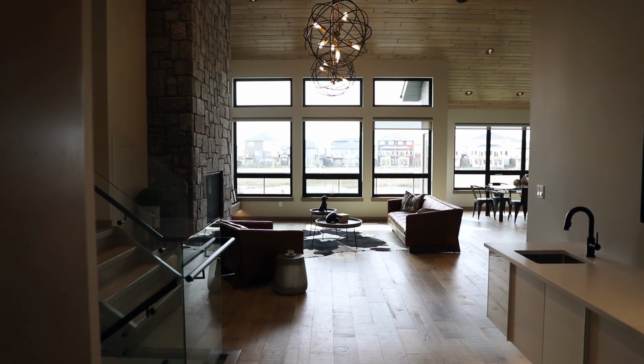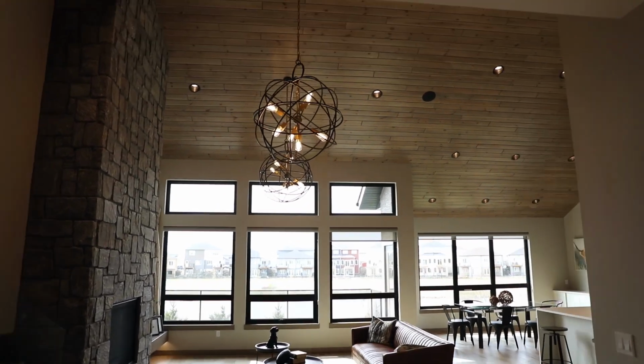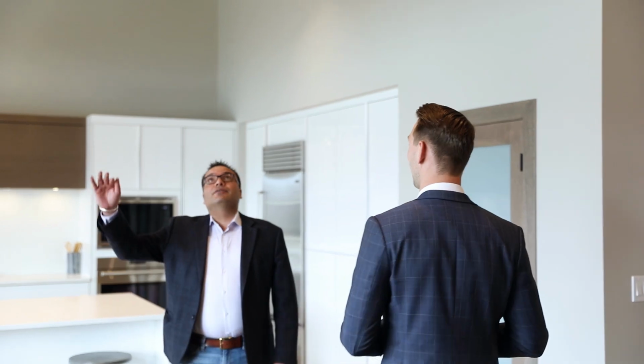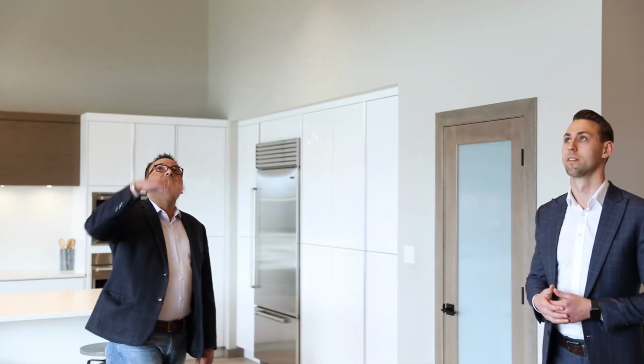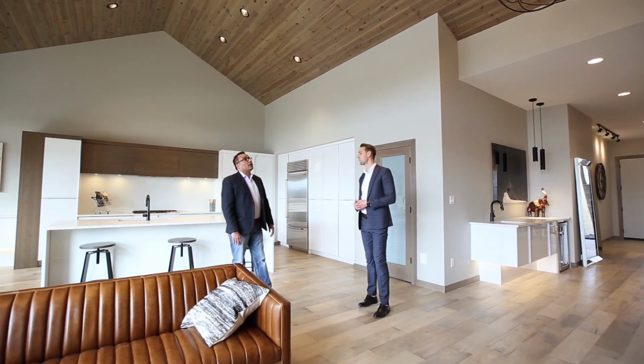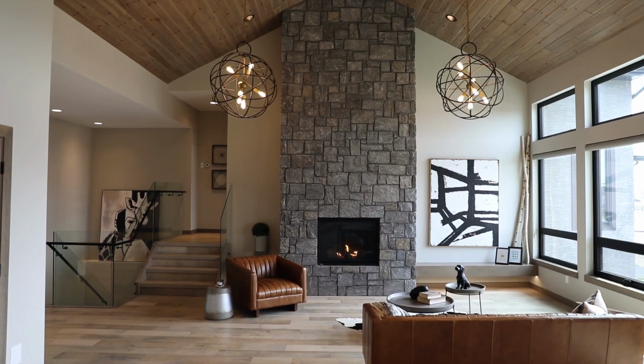It's bright, open, tons of natural light, and these ceilings, tell me a little bit more about them. How tall are they? Andrew, these are cantilever ceilings. They go all the way to the peak at 16 foot high. Wow. What we did is the pine wood cladding, to give it a nice ranch style look into the home.